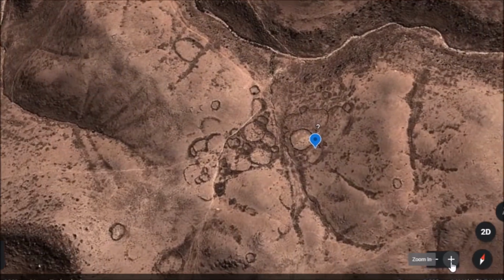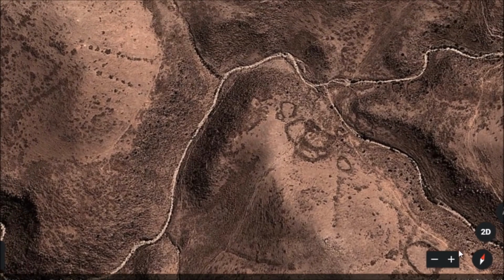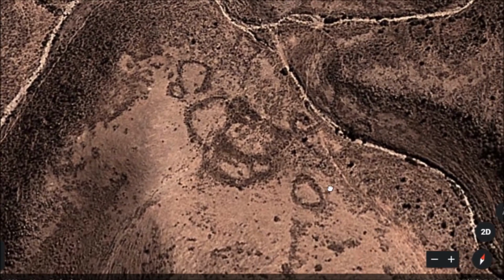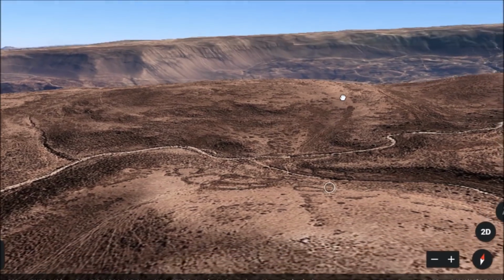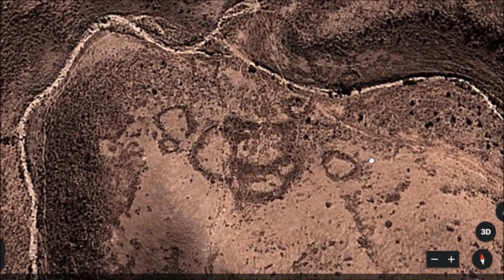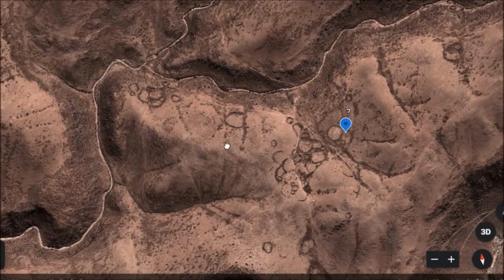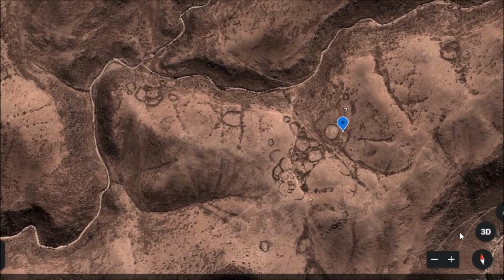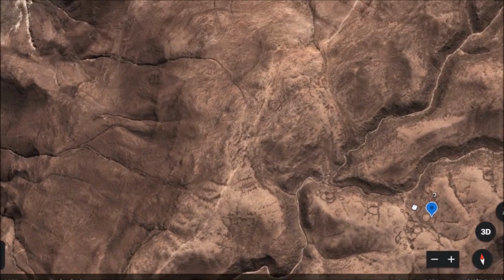Here is the main cluster of them right down here, and then there's more right down here. Some of these almost remind me of the stone circles in South Africa that I made a video about 5 years ago. People say these might be cattle circles or little places to keep cattle in, but that makes no sense at this elevation. Doesn't look like anything is growing up here.